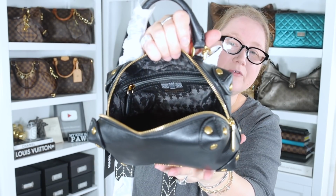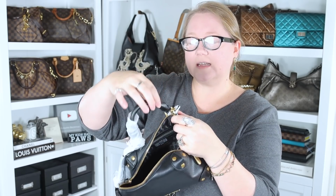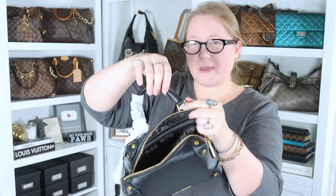It's lined in a fabric that it'll probably be impossible to see on camera, but it has little Karl Lagerfeld heads as the pattern in the fabric. It's hard to see because it's black on black. I am noticing that the bag is a bit squeaky. The handle, as I turn it, the leather squeaks on the metal here. I don't know how annoying that might be carrying it.